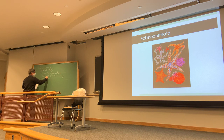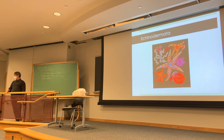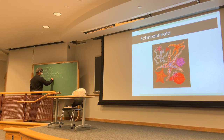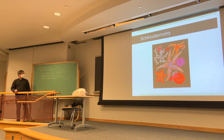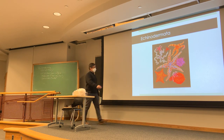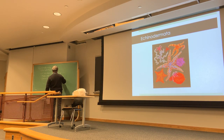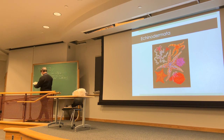Ophiuroidea. Anyone know Ophis? Ophio? That's a root form? Actually, it means snake, owing to the snake-like movements of the brittle star's arms.